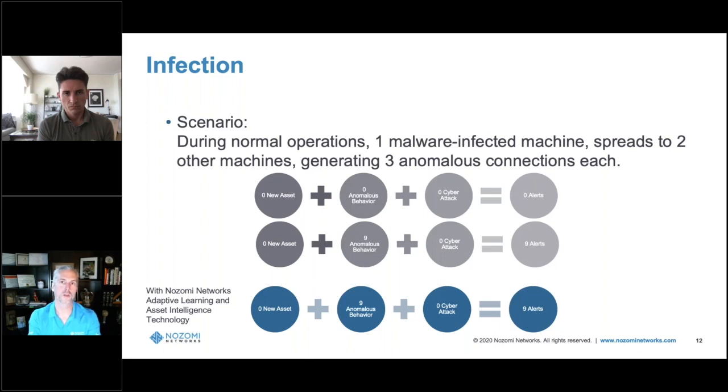So it's much better to alert all the way through, research the environment, learn from what you see. It's a little bit more upfront effort, but then you end up with a much better security model later. But fortunately, with Nozomi Networks Guardian, you don't really need to make that choice, because you can have your cake and eat it too with these technologies. Let's walk through the infection scenario.